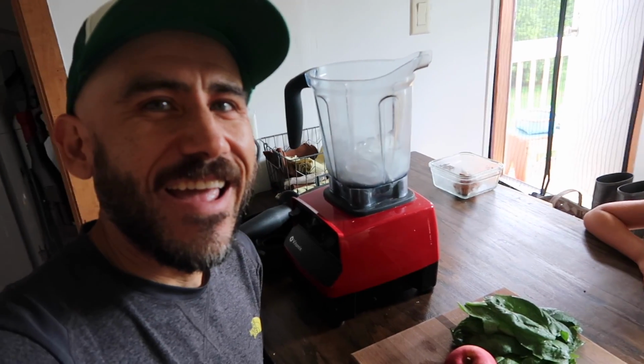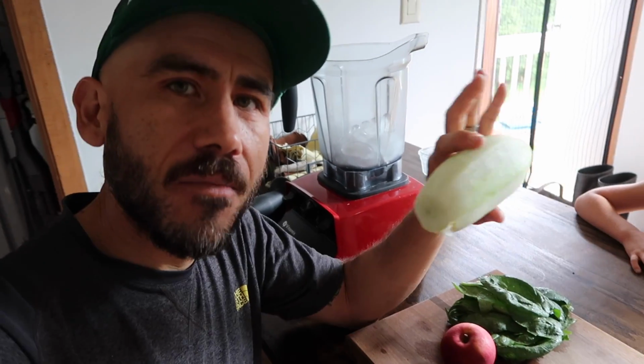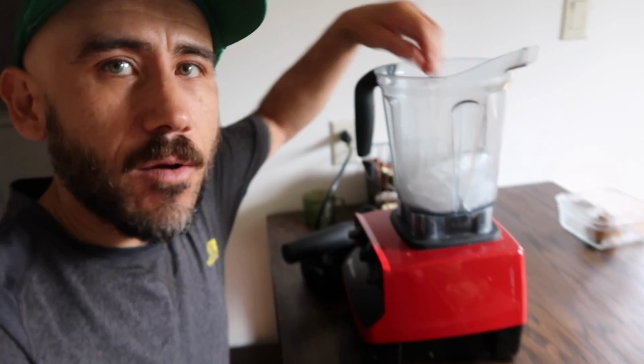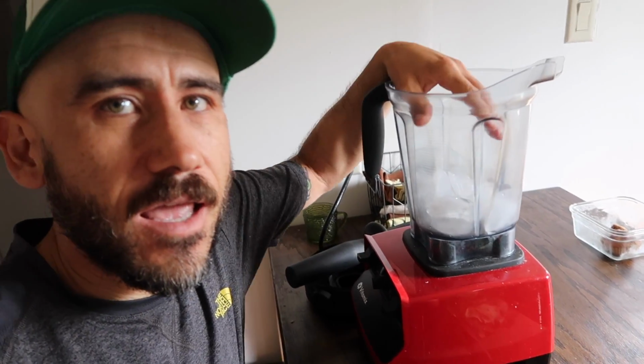We try to drink a smoothie every morning with some greens and just real food smoothies. And our go-to smoothie, hi Penelope. Good morning. And our go-to smoothie almost always is cucumber, banana, apple, and some spinach. We either put spinach or kale, or just whatever we have at that time. Sometimes we'll throw in some chia seeds or maybe a scoop of almond butter, some cinnamon, some turmeric. But for today, we are just keeping it simple. And we also throw in some ice and some water.